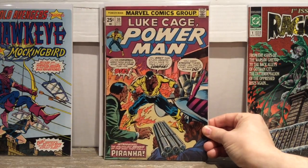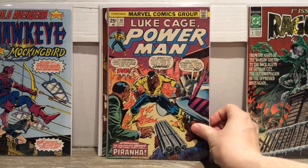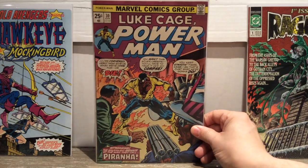These are fun comics. I don't have a lot of Power Man and Iron Fist. I kind of actually prefer the Power Man solo titles, or the Iron Fist solo titles. I don't love when they're together. I don't know why. I know it's weird. All right.